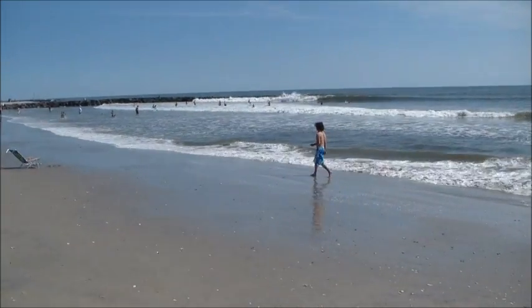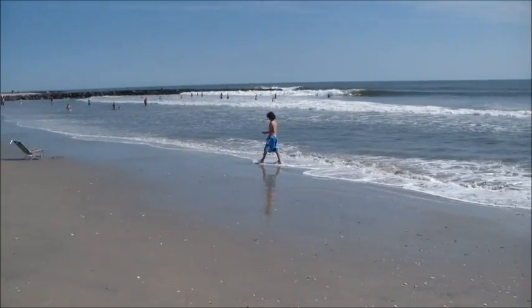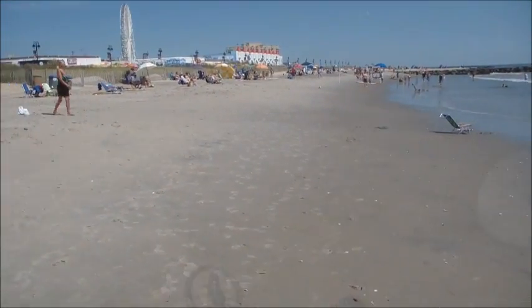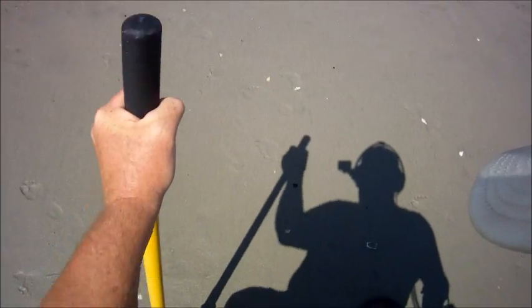Still a lot of people out swimming. Water temperature's in the mid-70s. So let's go out and give it a try. I'll be back. Pretty good. Let's see where it is.